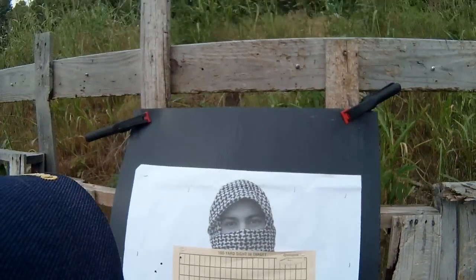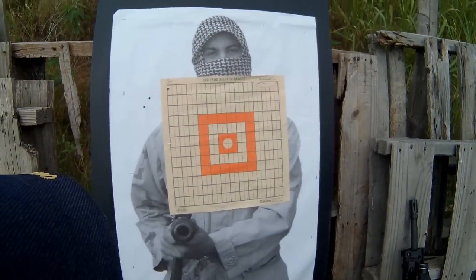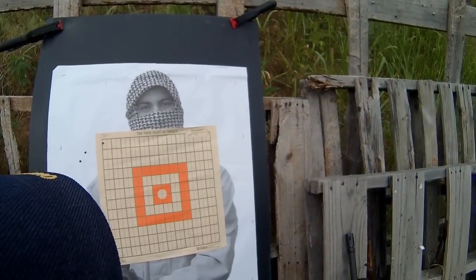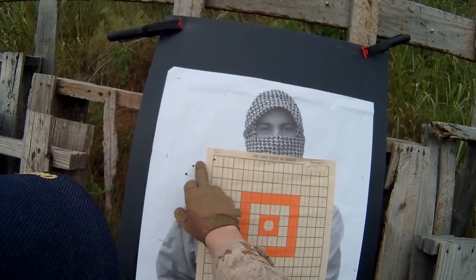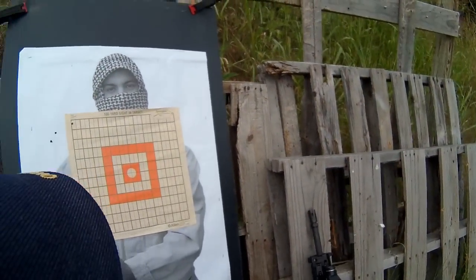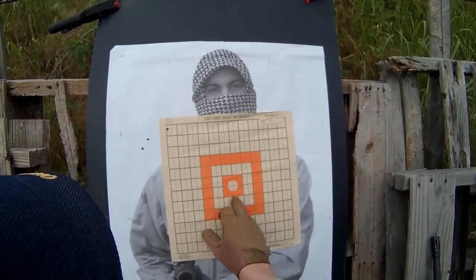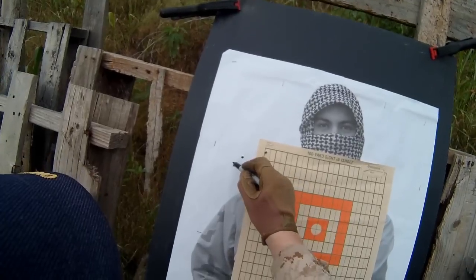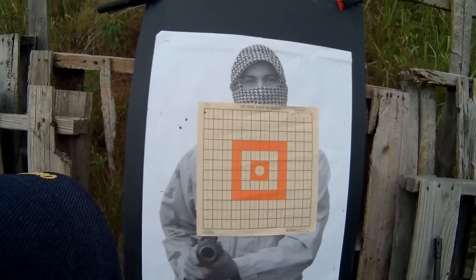This was my first string of fire. One thing I want to note is that this was actually kind of difficult to see back there in the prone with the high grass and everything. So I'm going to color that in with a Sharpie, and maybe it might be a little bit easier to see. In any event, this was my first string of fire. Each block is an inch, and one click on the ACOG is a half an inch at 100 yards. So I need to make some pretty bold adjustments to bring my point of impact down to the center. Let's go ahead and mark these, and then I will make my corrections, and then we will shoot another three rounds.